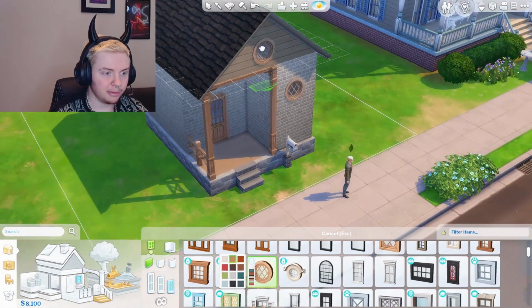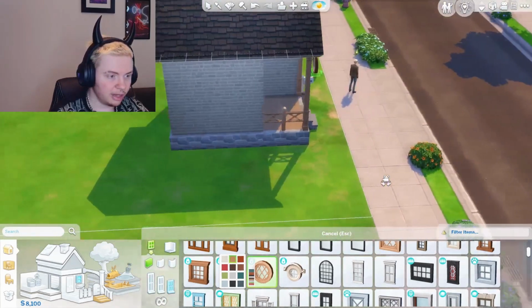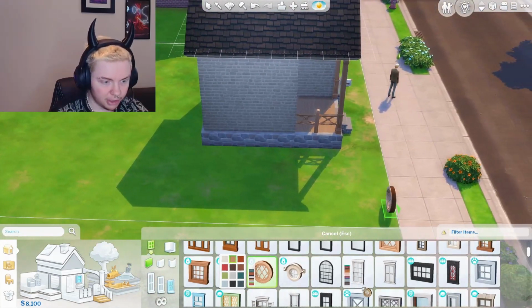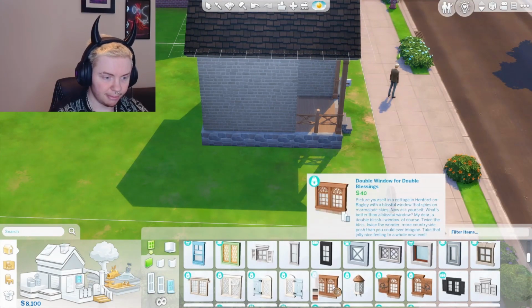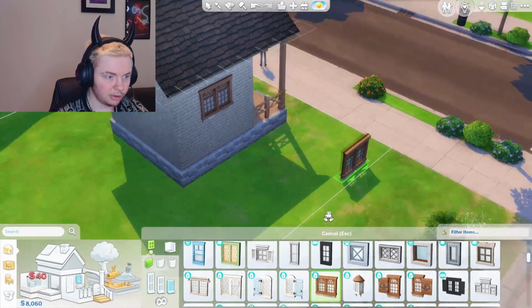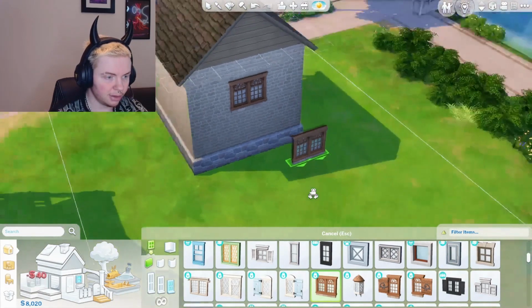Or I could put the round one up there. It's not really a point though. That's just for aesthetics. It doesn't work for the house. Then for the actual house, probably bigger windows if I can, but obviously they'll cost more, so I've got to bear that in mind. This is a really cute window. I like that. I could put a window around every bit. Kind of put that one really high up. Wiggle it around if I need to.